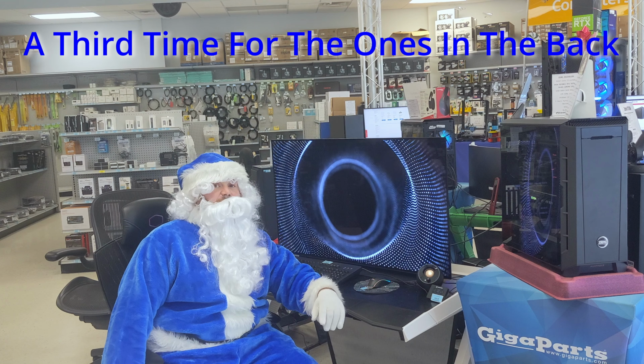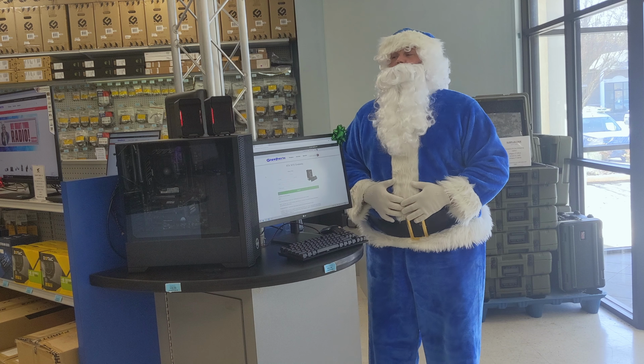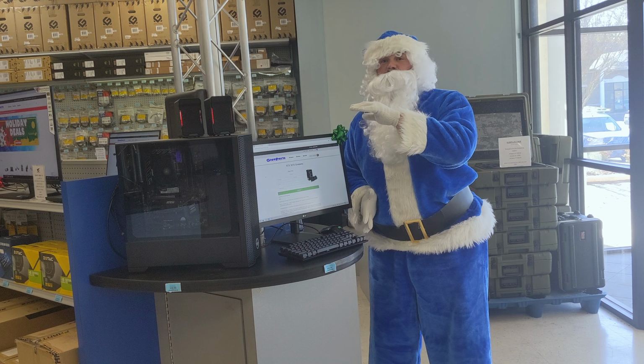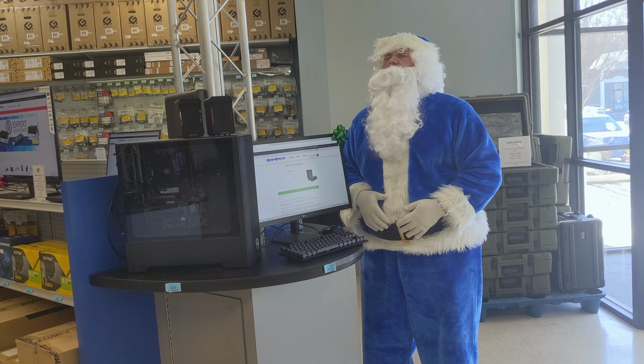While supplies last. This year at GigaParts, they're making my job extremely easy. For instance, right now you can get a Zero Gravitas esports gaming machine for 10% off.